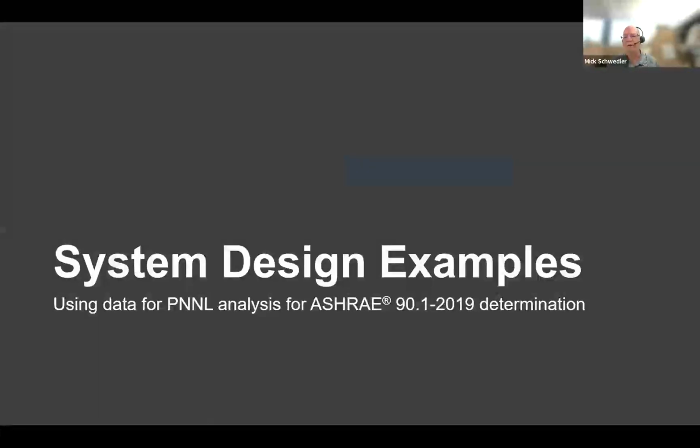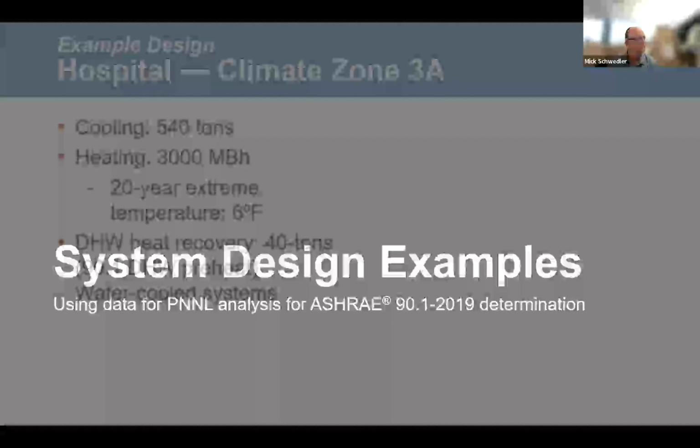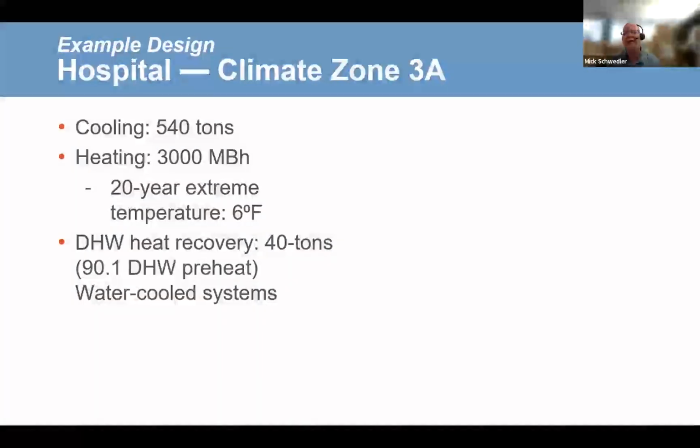So now we're going to walk through a couple examples, and we're going to use load profiles from Pacific Northwest National Laboratories that they did for the ASHRAE SSPC 90.1 committee for the 2019 version. The first case is going to be a hospital in climate zone 3A. We're going to use Atlanta for climate zone 3A. They need 540 tons of cooling, 3,000 MBH of heating, and their 20-year extreme heating design temperature is 6 degrees.